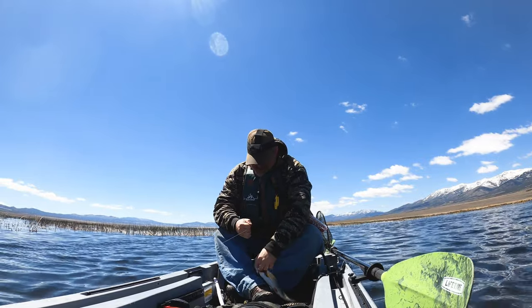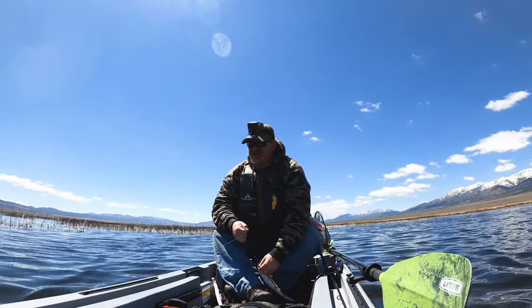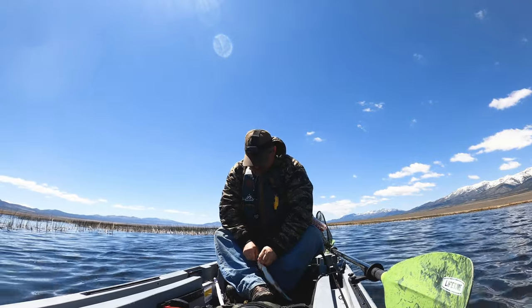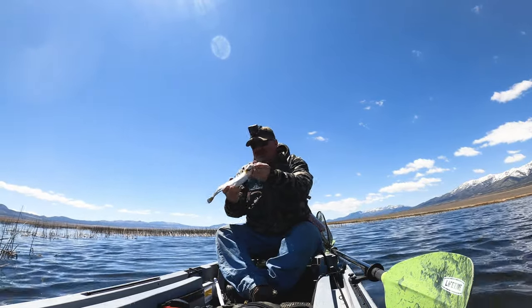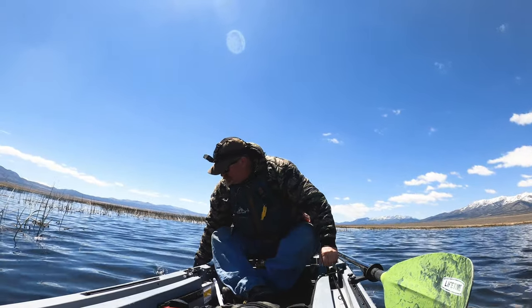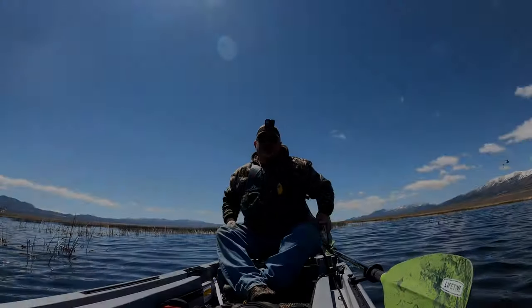Something I forgot to mention is the motor is actually run by a remote control. You can see around my neck, you can hear it beeping every now and then. Works really good. I like it for the wind. There we go. He tries to splash me on his way out.